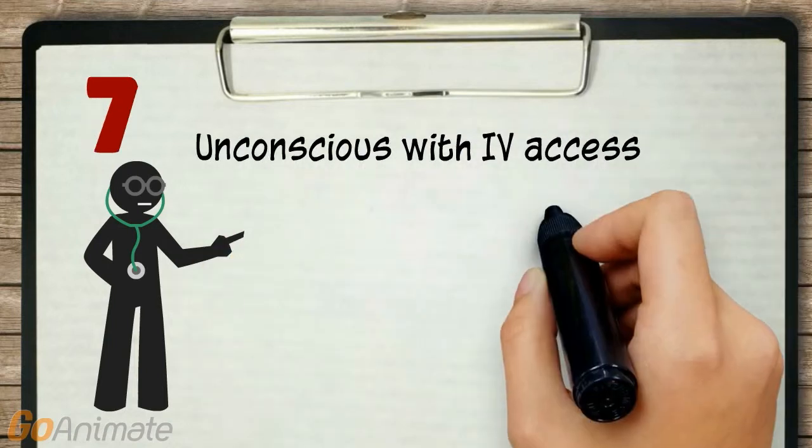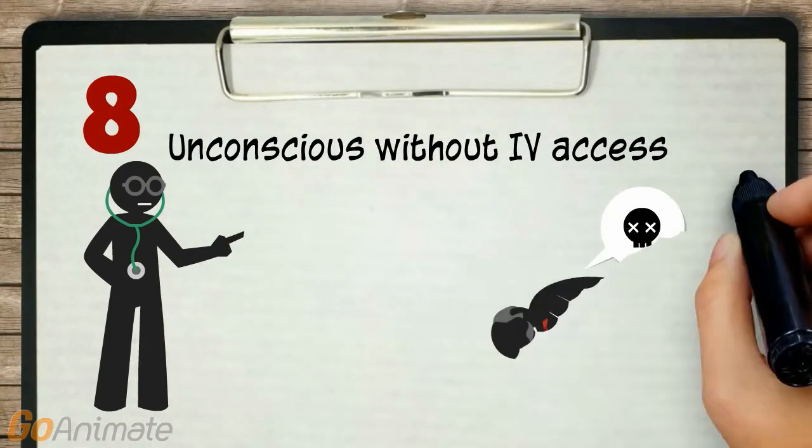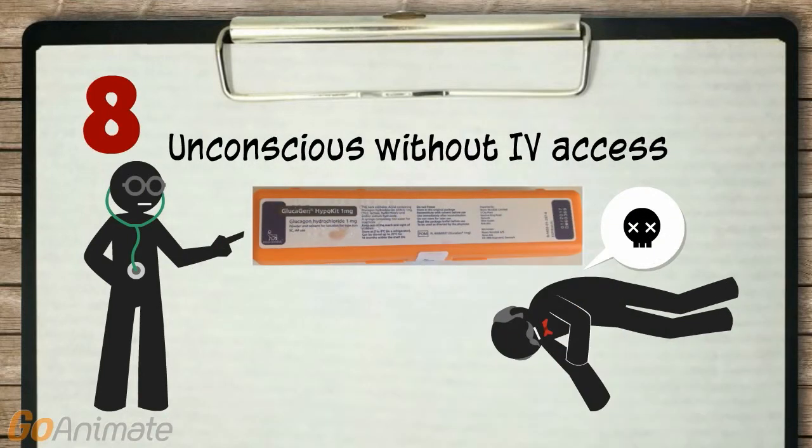If your patient is unconscious with available IV access, prescribe and give 20% glucose infusion. If your patient is unconscious without IV access, prescribe and give 1 mg of intramuscular glucagon injection. In the meantime, try to secure an IV access.